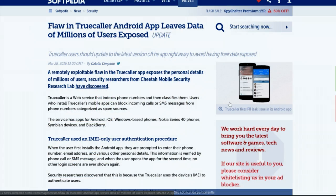If you've gotten a Samsung device in the past or a few other phones, you're familiar with Truecaller. We've talked about it before. There's a flaw in the Truecaller app that left their user data exposed. We have an update.